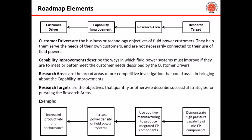Now let's take a look at the discrete elements that comprise the technology roadmap. As shown by the arrows on this slide, each of these elements connect to the one preceding it in an interdependent chain. We start on the far left with customer drivers, the business or technology objectives of fluid power customers, the things that they need to do to better serve the needs of their own customers without specific regard to their use of fluid power.